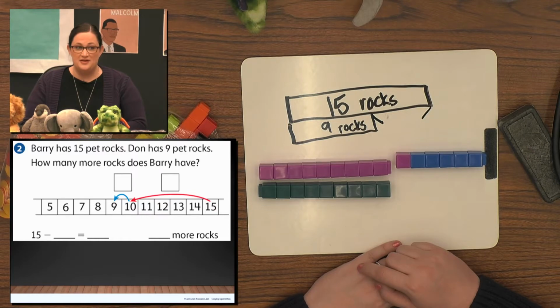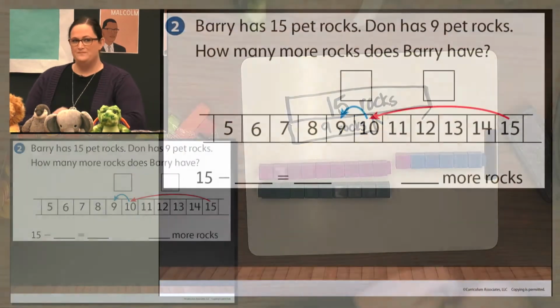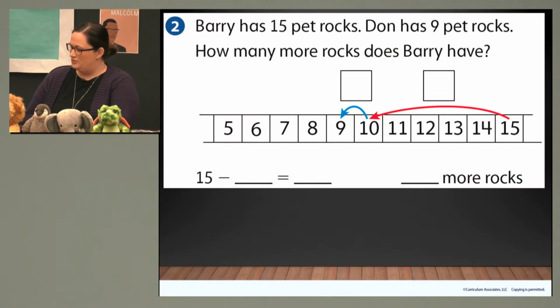Let's see if using the number line, if we get the same answer. Can you go ahead and go back to the full screen, Mr. Kevin? So we're starting at 15. And we're counting, hopping back to 9. We're finding what the different part is, the part that's in between the two numbers. So 15 to 10 is 5. It has to be a different color so we can see it. Is 5. And then 10 to 9 is 1, and 1 plus 5 is 6.